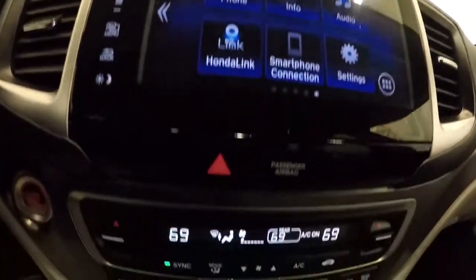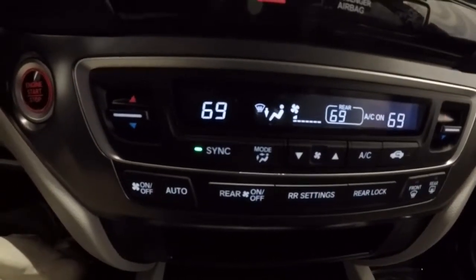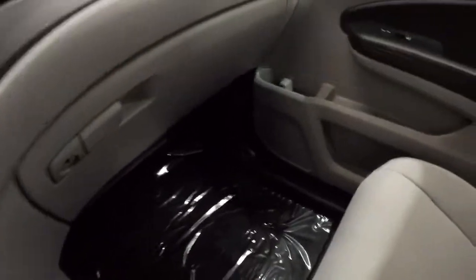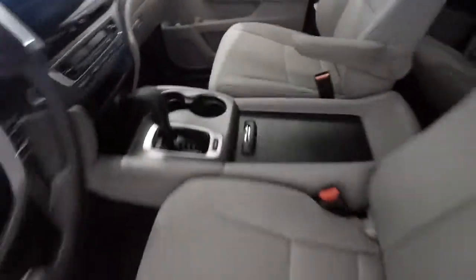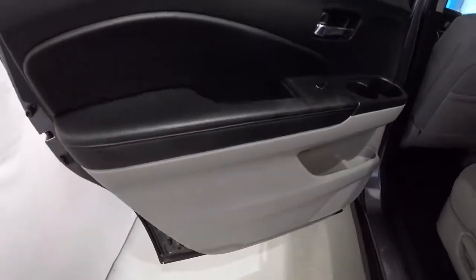All right, once again, got your dual climate controls here. Got the push button start. All right, let's go ahead and hop out. We'll take a look in the back seat. Door panels back here in great shape. Carpet back here nice and clean. Got your rear air, rear heat.